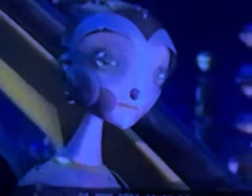Determined to meet Bigweld, Rodney finds a way to get himself into the highest echelons of Bigweld Industries, where he expects to find the big guy himself. Instead, he meets Cappy, voiced by Halle Berry. Cappy's a high-powered executive, but she takes an instant liking to Rodney as she sees a lot of herself in him.